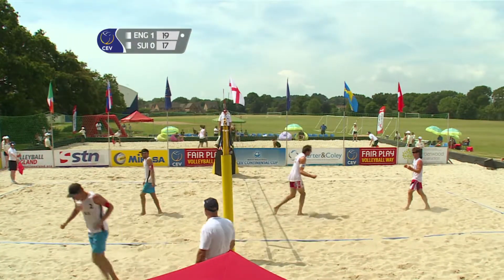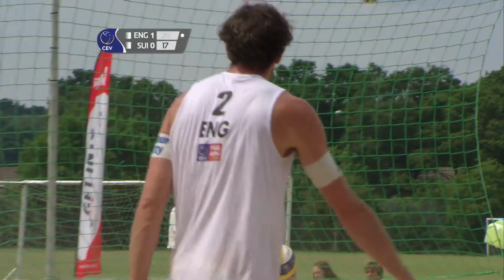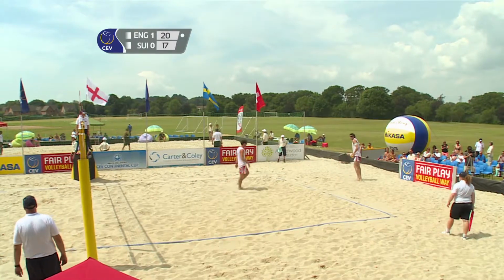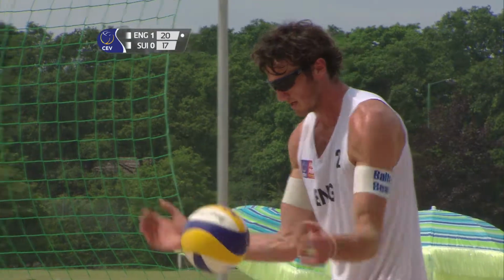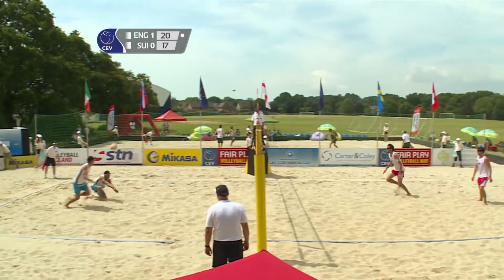Into the middle of the net, another error from Switzerland. More pressure from Gregory at the net. That's what caused the hitting error. But in the blink of an eye, England 1 have moved to 3 match points and a chance to take this series into the golden game.